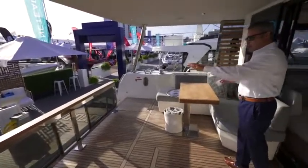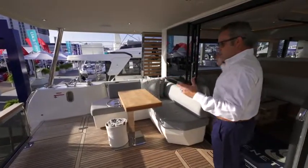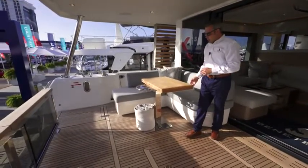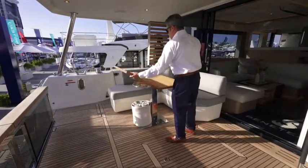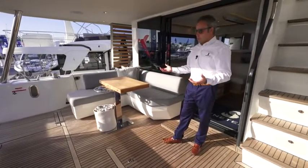Part of that program is, instead of having, like our Swift trawlers, the conversational seating area from indoor to outdoor, we use this additional space to have seating facing outwards. It's very functional with a teak table that has a leaf if you're going to put additional people around this table. But it's also your first impression when you get on board this boat.